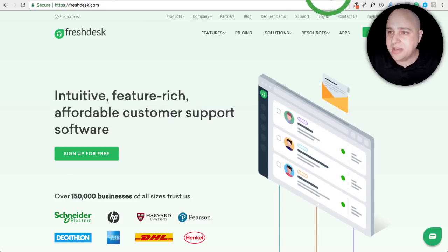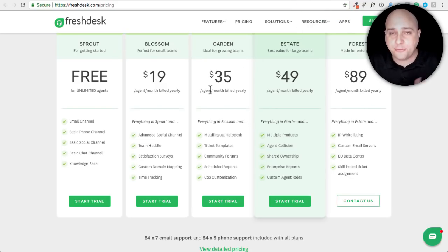So it does kind of make sense for them to have a freemium model where they let you in. And I'm not worried about Freshdesk going out of business. You're going to see how I have it set up that you always have a plan B if you wanted to switch. And they're backed by big venture capital dollars. And I'm pretty sure they're already a profitable company. They've been around quite a long time.